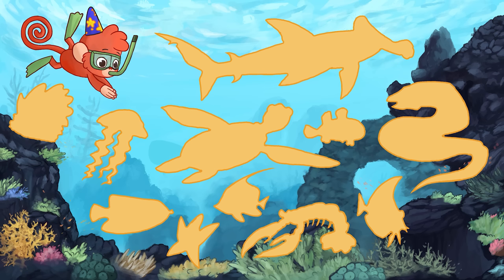Hi everyone! Look, Babu is swimming in the ocean. He's looking for his underwater friends. Do you know where they are? Let's see if we can find them.